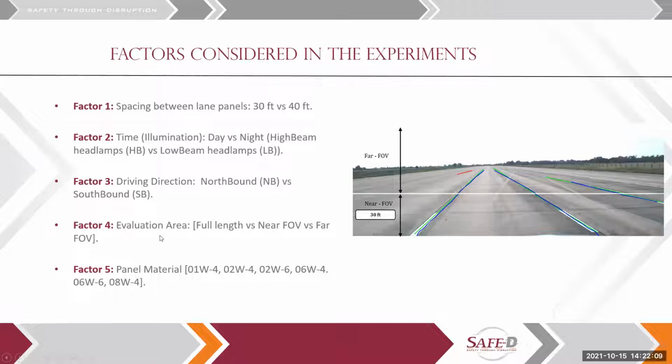We also evaluated the performance of the lane markings depending on how far the panels are from the driving vehicle. So we divided the image into 2 parts. If you look at the image on the right, we divided it into what we call a near field of view and a far field of view. Near field of view was essentially 30 feet from where the car can see the road, and the rest of the markings were classified as far field of view markings.